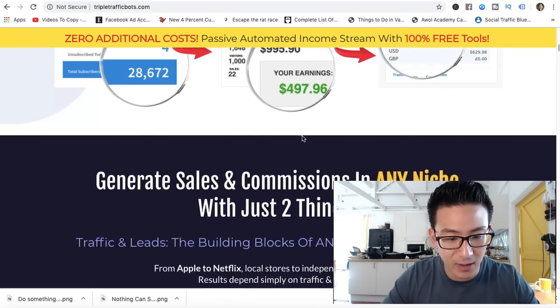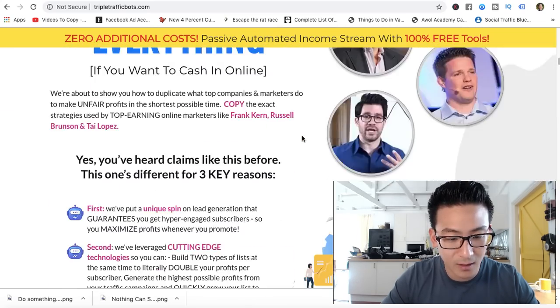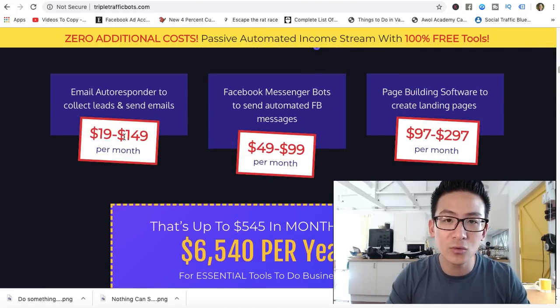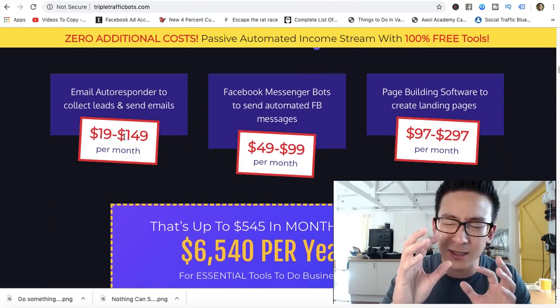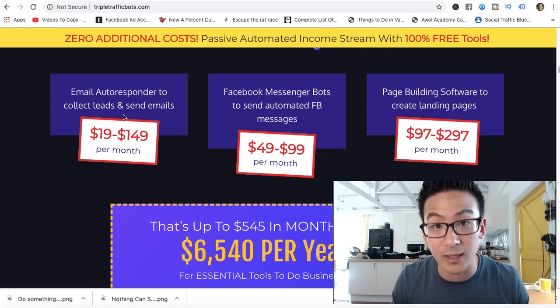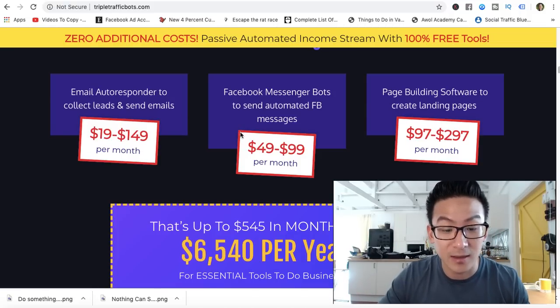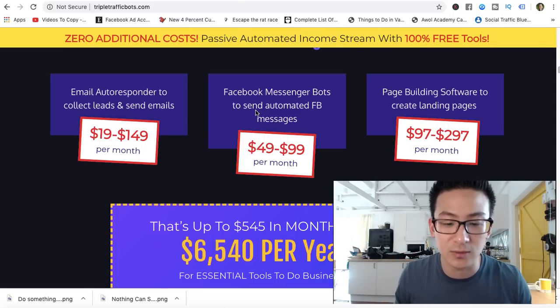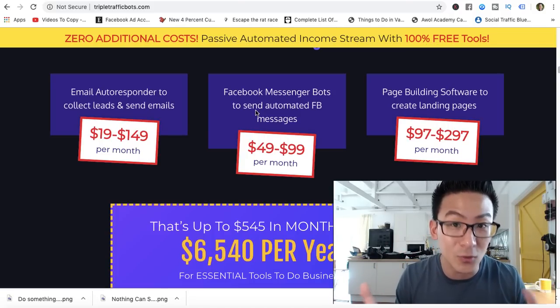But all of these statements like this, right here, where is it? You see statements like this, right? They are used to try and trick you into thinking that you don't need an email autoresponder. I'm sorry, you need an email autoresponder. They're here to trick you, to tell you that you can build your entire business using Facebook Messenger bots. You can't do that, all right?